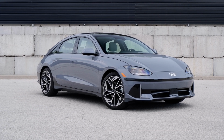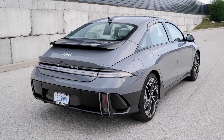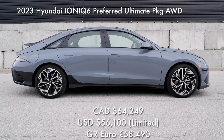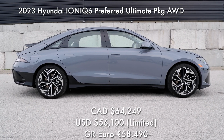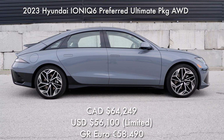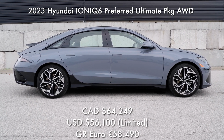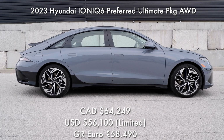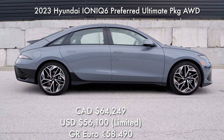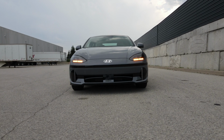This is the all-new 2023 Hyundai Ioniq 6 Preferred long-range all-wheel drive with the Ultimate Package. Prices in Canada start at $55,000 for the long-range rear-wheel drive model, and this one with the $6,000 Ultimate Package is just over $64,000. In the USA, prices start at $41,600 for the SE short range rear-wheel drive, and this one as tested is the limited model at $56,100.